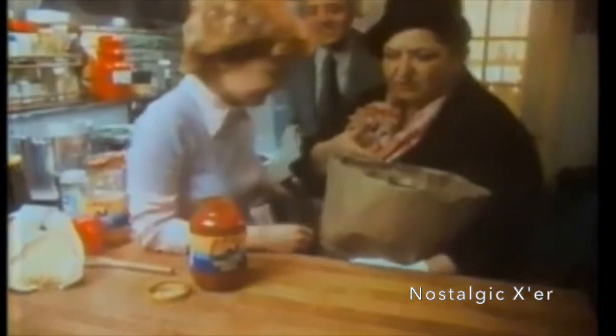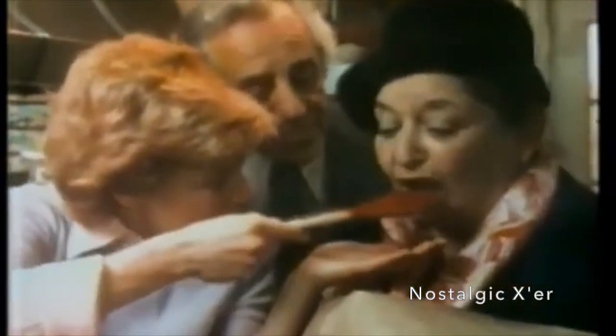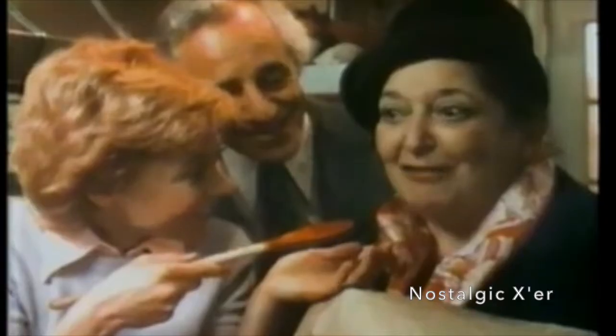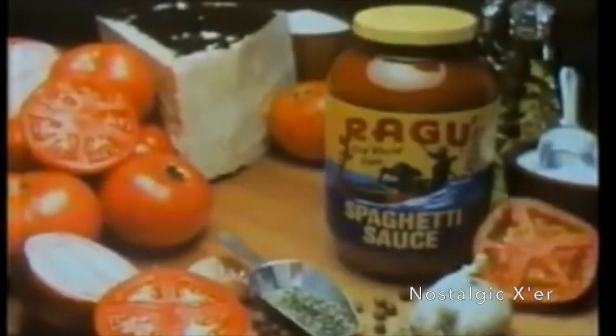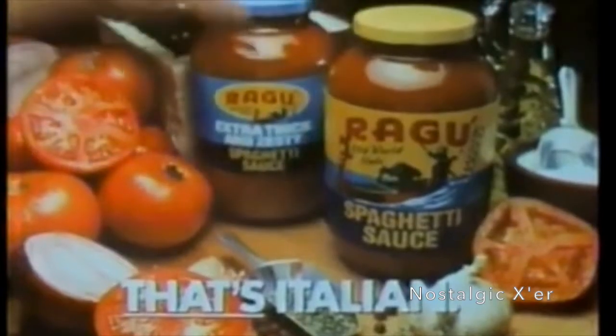That's my favorite daughter-in-law. Hi, Dad. What's this? I brought everything to make spaghetti sauce. Plump tomatoes, Romano cheese. Ragu's got the same thing. Oh, how about imported olive oil, garlic? Ma, it's on the label. Oh, so they have nice things. How Italian does it taste? That's Italian. Ragu spaghetti sauce, traditional and new extra thick and zesty. That's Italian.